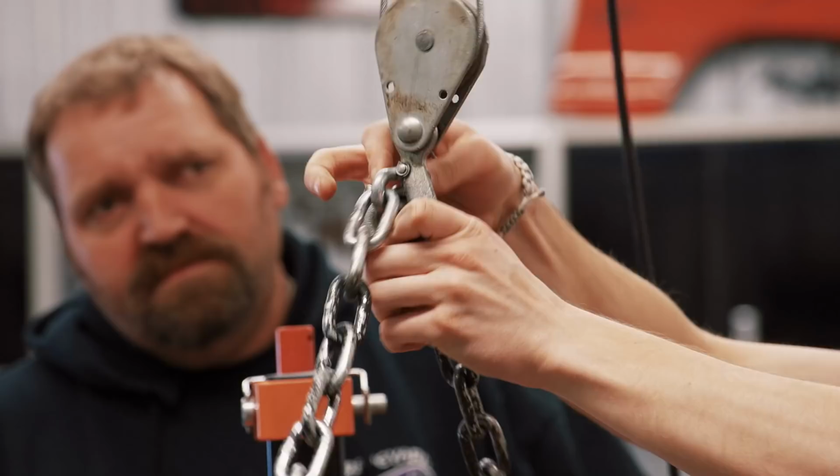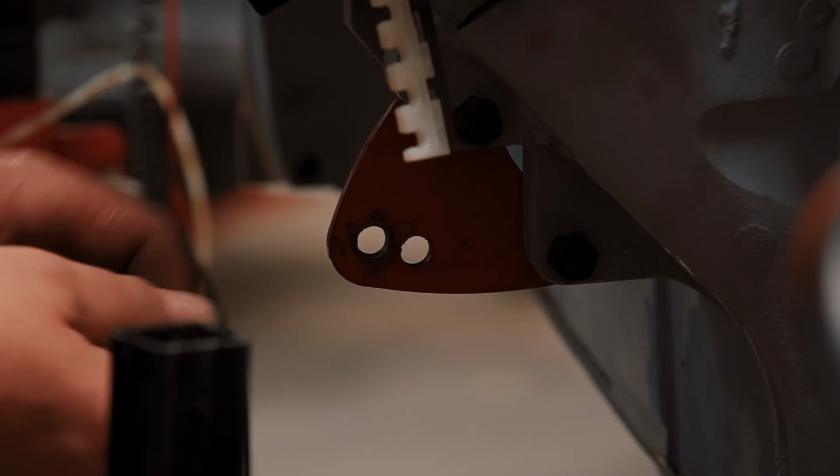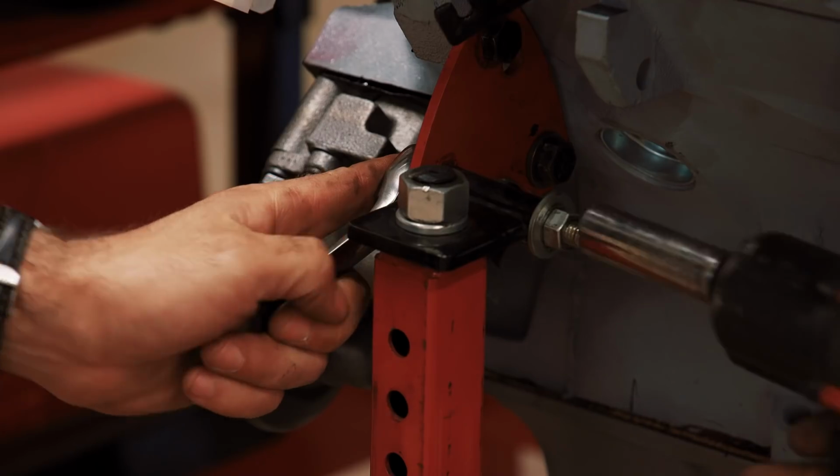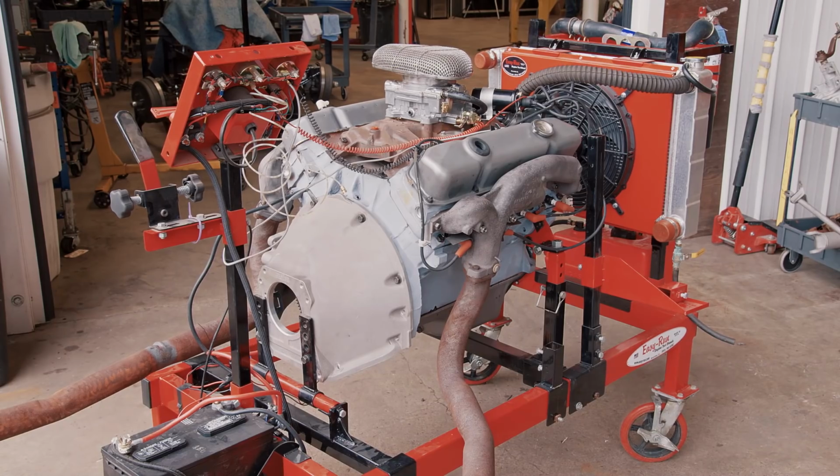With the engine nearly finished, it's time to get it loaded on the engine run stand and plumbed for its first ignition. So we have our 440 for the Vanishing Point Challenger completely assembled. So right now, we're ready to fire it up. I'm rounding everybody up, including Allysa.